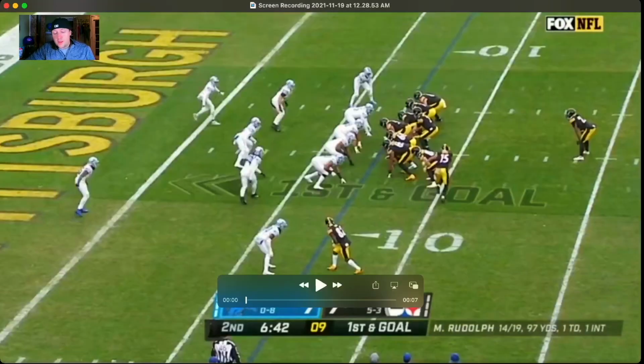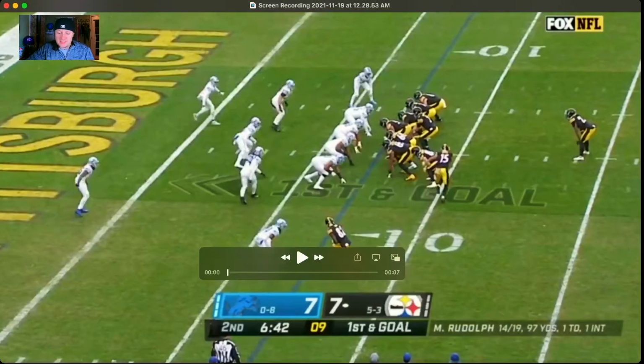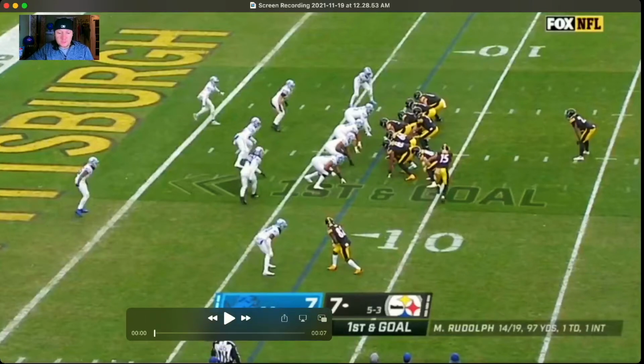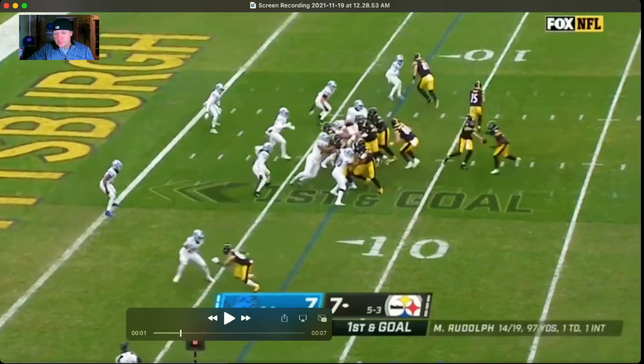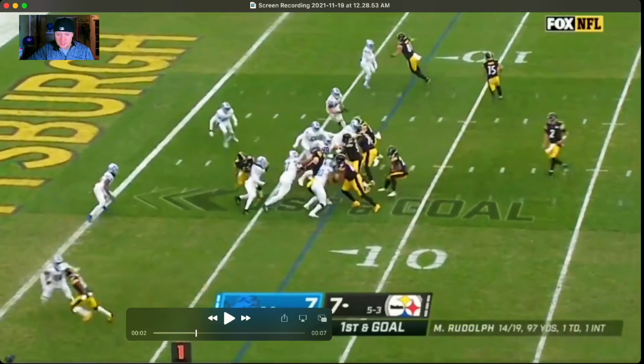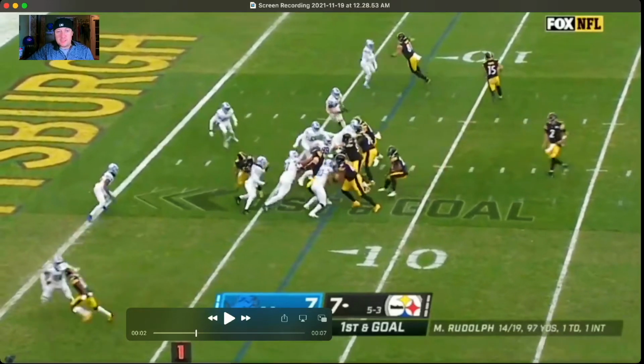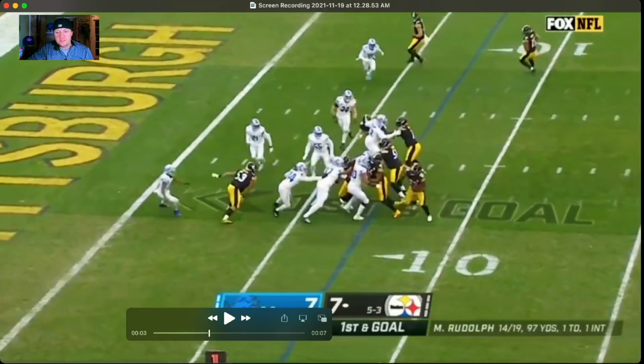Here we are, red zone situation. We're still in the second quarter, 6 minutes, some change left, single back. Let's run this, baby. Here we go. We're getting the carry, his approach to the line of scrimmage. Nothing's there. The Lions have this plugged up. Does a very good job keeping his head up, his eyes open.